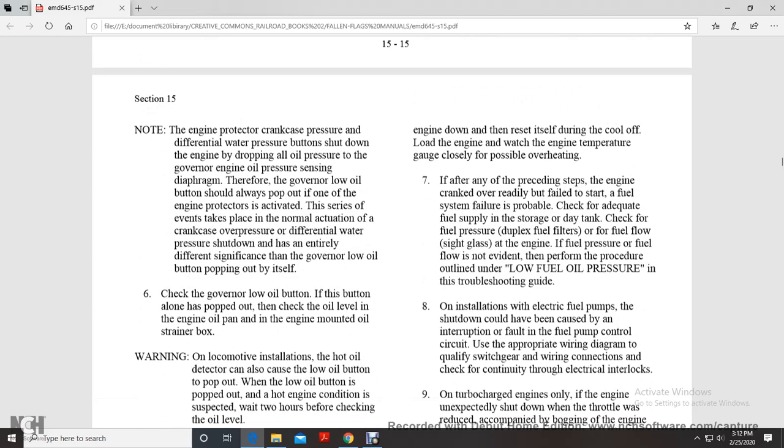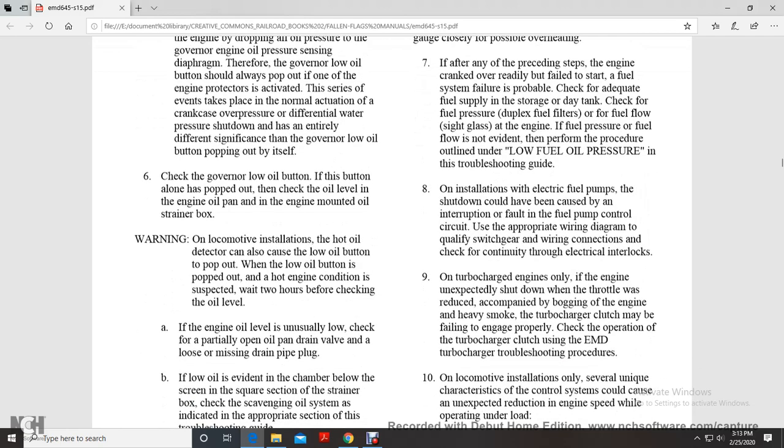If after any of the preceding steps the engine cranks over but fails to start, a fuel system failure is probable. Check for an adequate fuel supply in the day tank storage. Check the fuel pressure, the duplex fuel filters, and the fuel flow through the fuel sight glass of the engine. If fuel pressure or fuel flow is not evident, then perform the procedure outlined for low fuel oil pressure in the troubleshooting guide. On installations with an electric fuel pump, the shutdown could have been caused by a fault in the fuel pump control circuit. Using the appropriate wiring diagram, verify the switchgear wiring connections, checking the continuity of the electrical interlocks.